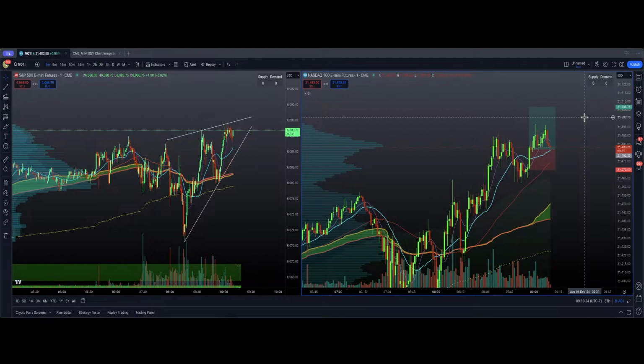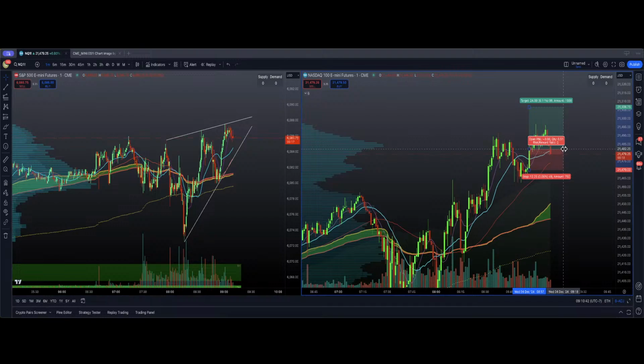Oof, so ES is doing what I wanted it to do. Look at NQ, nothing. NQ does not look too good. It looks like it's actually going to stop me out. Well, it's a problem with trading at all-time highs. You just don't really know. I don't have any solid pivots to play to or anything like that.